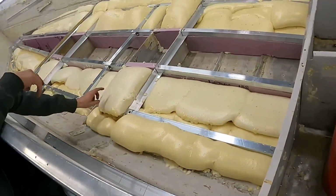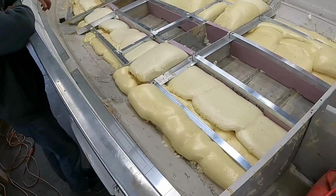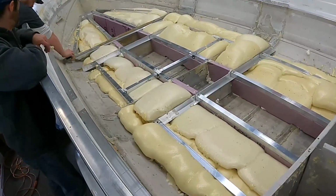Cold affects foam in ways I don't really care for. Looks like a deflated marshmallow. It'll work though, it'll be alright.